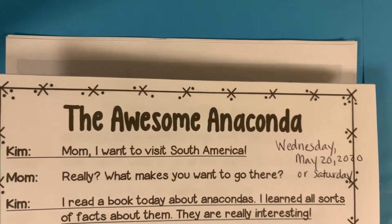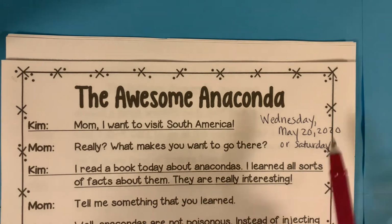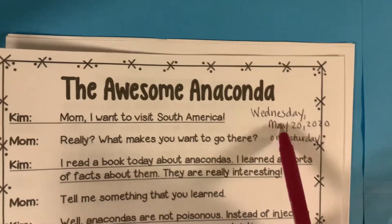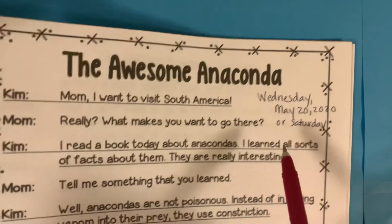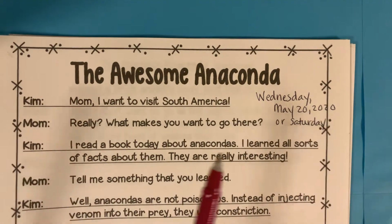I made the copies of the partner play, and I put them in the mail to you, so hopefully today, Wednesday, you'll get the one that says Wednesday, but just in case you don't get it today, I wrote, or Saturday. So you can do this partner play on Wednesday if you have it then, or you can do it on Saturday.